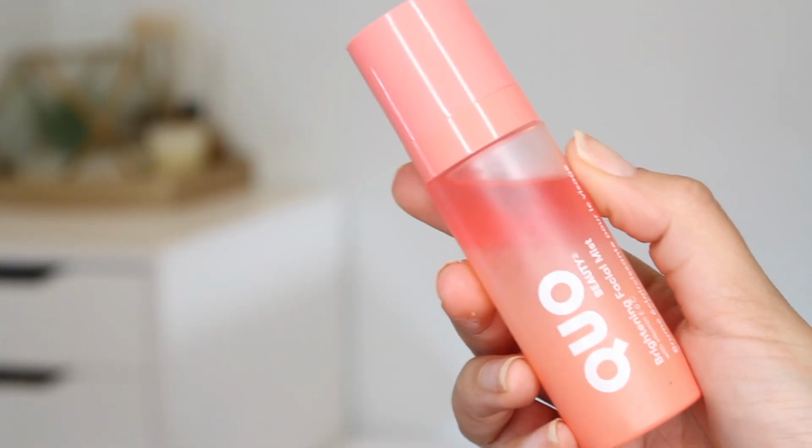I think it gives a nice fluffy, just, yeah, I don't know. I'm really impressed with it, so let me know if you've tried this. This is something new from Quo that I used in another Get Ready With Me that I will link down below. This is their Brightening Facial Mist with vitamin E and C.